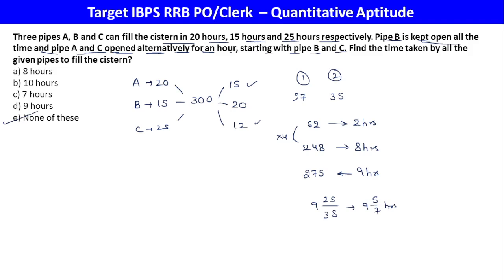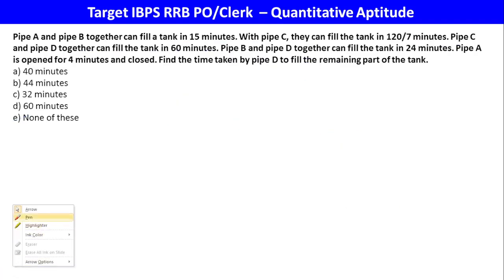Done. Correct. Yes. Next question. A and B together can fill a tank while C can fill the tank. Okay. Pipe C and D together fill the tank. With the pipe C they can fill the tank. They means A, B, C. Working together, 120 by 7.